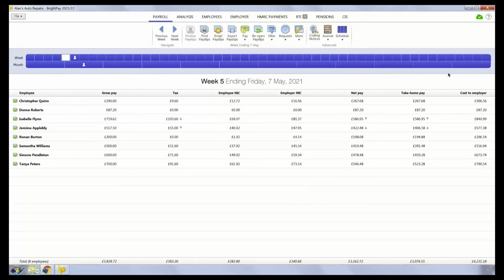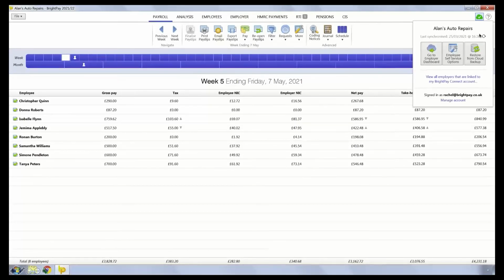At the top right of the screen, you will see a green cloud icon, and this means that payroll is connected to BrightPay Connect. With BrightPay Connect, the payroll data is automatically backed up to the cloud every 15 minutes, and you can access a chronological history of all backups that can be restored at any time if needed. Because the payroll data is stored online, we have designed it so that you, your clients, and their employees can all access an online self-service portal to view and manage various aspects of the payroll.